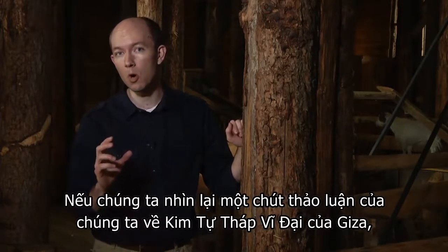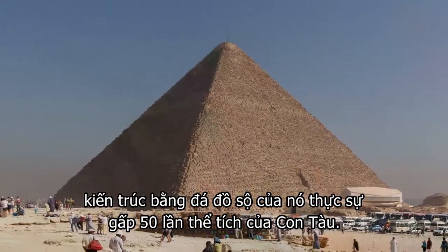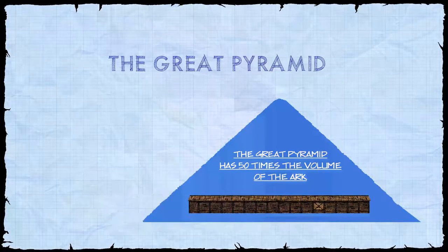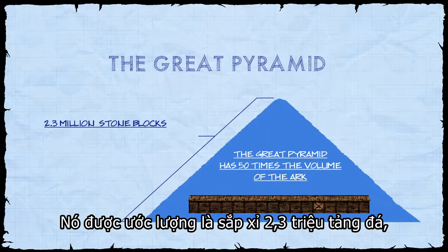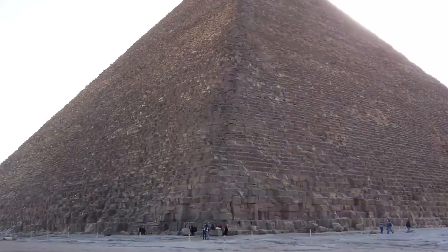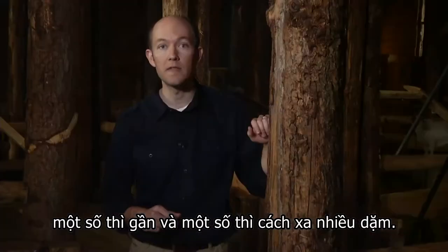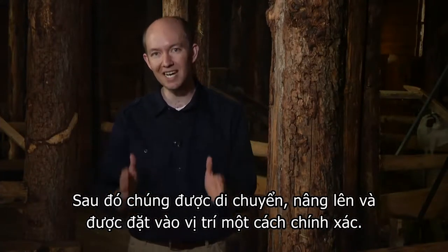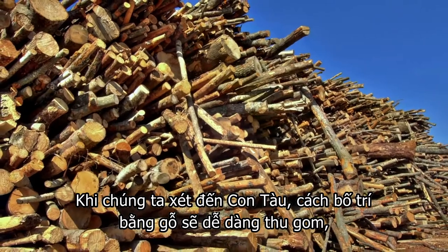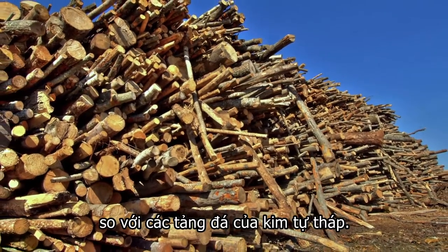If we look back for one moment to our discussion of the Great Pyramid of Giza, its massive stone structure actually encompasses a volume over 50 times that of the ark. It's estimated that there are approximately 2.3 million stone blocks, each weighing an average of 2.5 tons. The blocks were cut and transported from numerous quarries, some nearby and some many miles away. They were then moved, raised, and precisely installed into place. When we consider the ark, the wood composition would have been far easier to gather, cut, and install than the stone blocks of the pyramid.